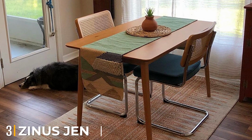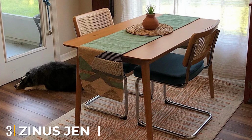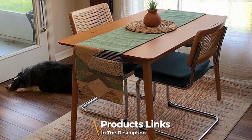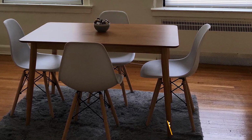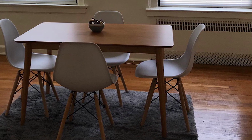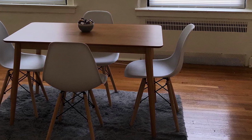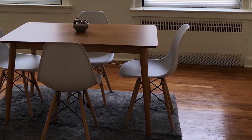The number 3 position is held by Zenistgen MidCentury Modern Wood Dining Table. "It's real wood," one reviewer says, adding, "Perhaps not the highest quality wood, but nicely finished and very attractive." And while a quarter of reviewers describe it as small, more than 15% say it's great for 4 people.